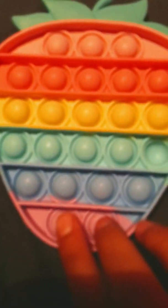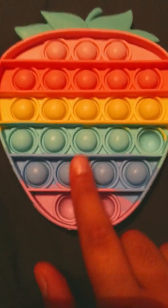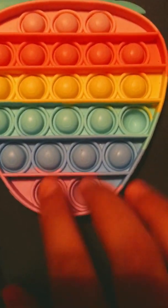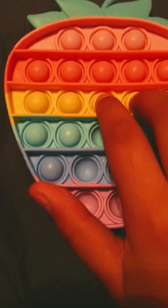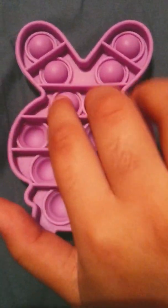So we left off on this hexagon poppet. Then we have this strawberry poppet, which has little seeds. Hopefully you guys can see, like, right here and right here. Anyways, so it has little seeds. And then I got this bunny poppet, right?